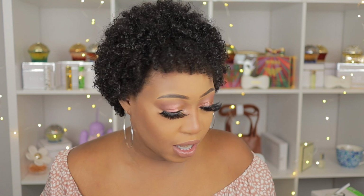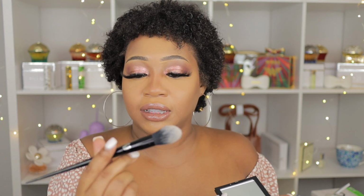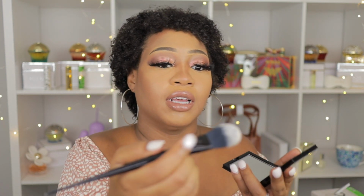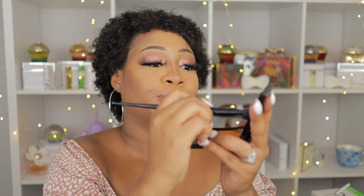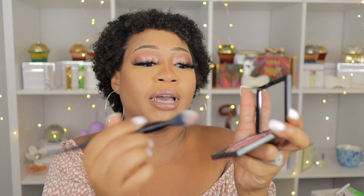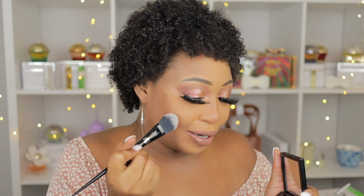So we're going to apply the blush. I'm going to be using a clean brush that I just had. Here it is. I'm going to apply it with my KVD Vegan Beauty, I think this is the powder brush. This is the blush brush, I think. So I'm just gonna take a good amount. It's very pigmented on the brush. You guys can see that. And we're just gonna apply.